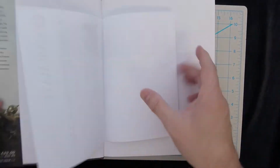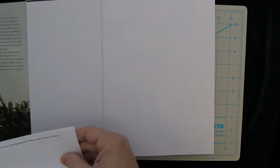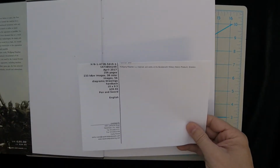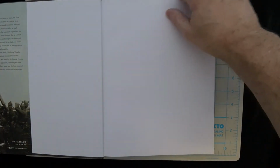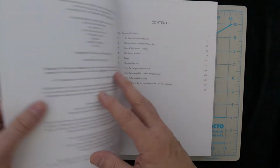So let's quickly take a look at it. This did come from Casemate. Ta-da! 256 pages is what they're showing. 233 black and white images, 38 color images, 56 diagrams and drawings. Hardback, obviously. And some little junk in there, fluff from the shipping.